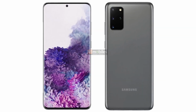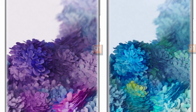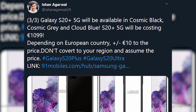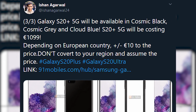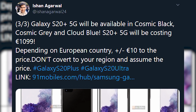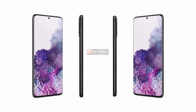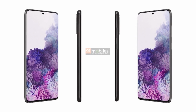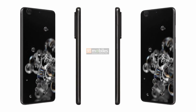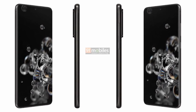Alright, on to the S20 Plus. Looks like the display will be slightly more curved than the S20. And other than this, it's just an S20 with a bigger screen and battery and a time-of-flight sensor. The 5G variant will be €1199/$1199. And Ishan didn't leak the price of the 4G variant, but if Samsung is doing the same thing as with the S20, then the 4G S20 Plus should be €999/$999. The S20 Ultra, on the other hand, has no 4G only variant.